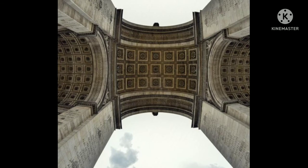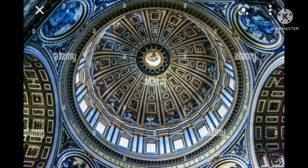As you can see here underneath the Arc de Triomphe, you can see the symmetrical ornamentation underneath, which was used to vibrate the ions. And what's really interesting here is it's the same underneath the domes in the cathedrals, because it had the same purpose of vibrating the ions, enhancing the energy. This was not just artwork. In fact, it was not artwork at all, but it had a very important purpose in the electromagnetic world.